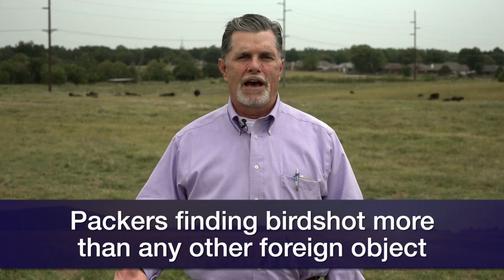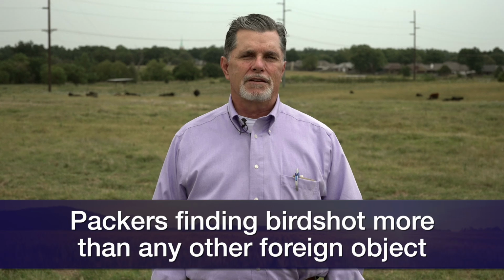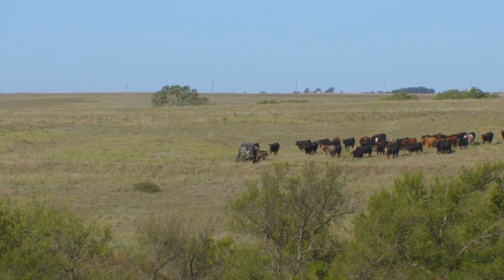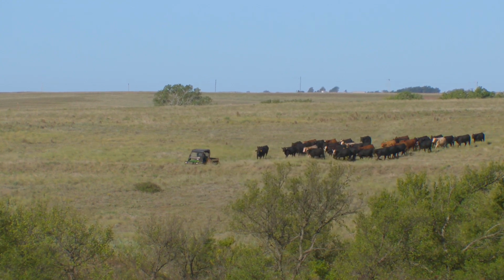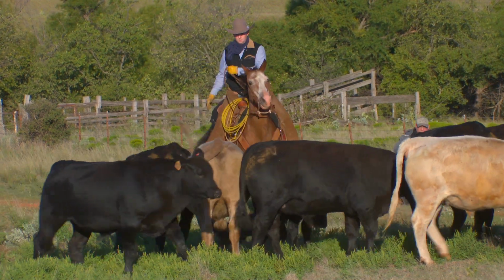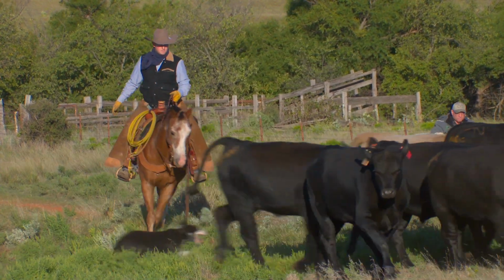What is the issue to having birdshot in a beef carcass? Well, virtually all the packers and further processors indicate that they are finding this at a much higher level than any other kind of foreign object that might end up in a beef carcass. And to get to the bottom line, the issue is people that are working cattle and using shotguns. And so we're going to just say that is inappropriate, it's inhumane. And no matter how frustrated you may get in trying to round up herd bulls or a set of waspy cows, using shotguns to work them is not an acceptable practice.